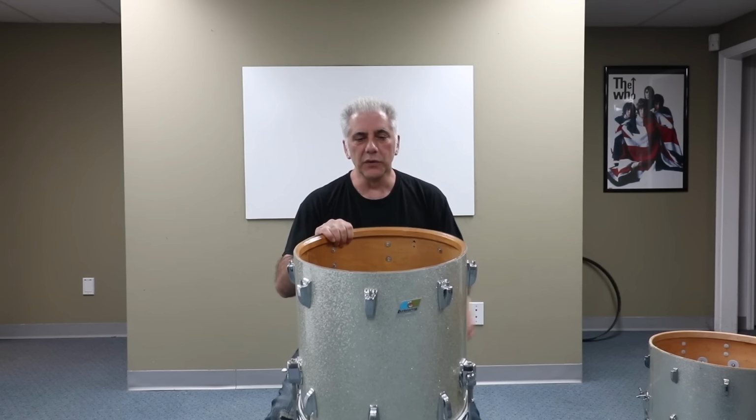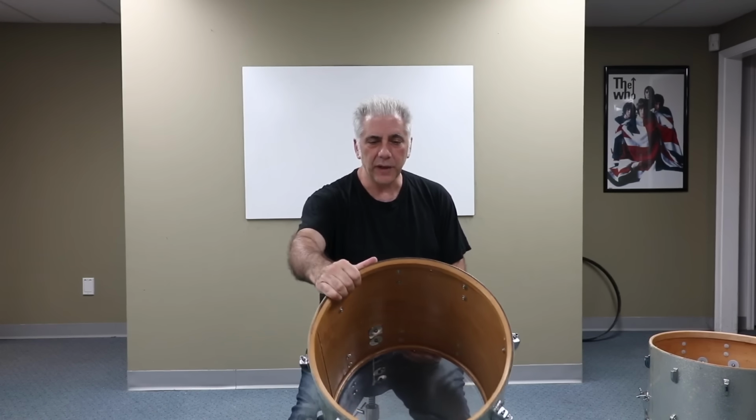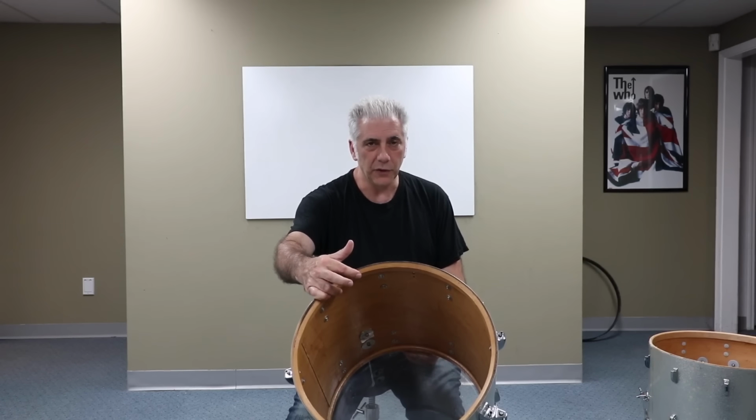This is a 1971 16 by 16 Ludwig floor tom. One of the things you will notice about it is that it is a 3-ply drum with a maple reinforcement hoop.